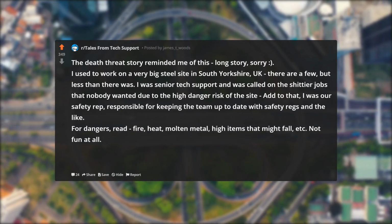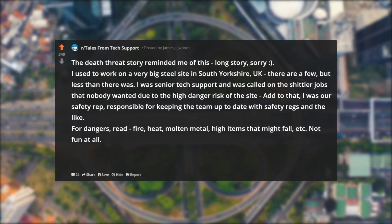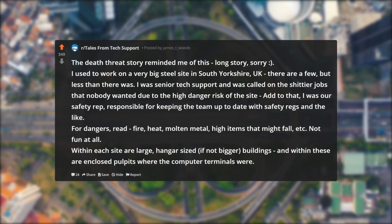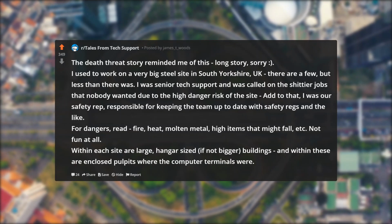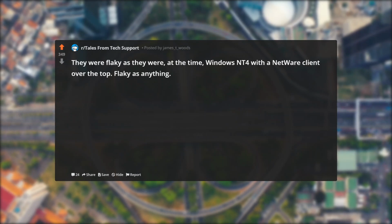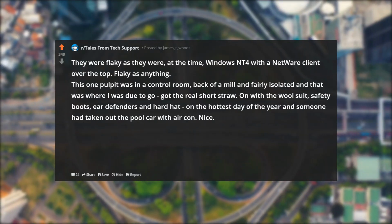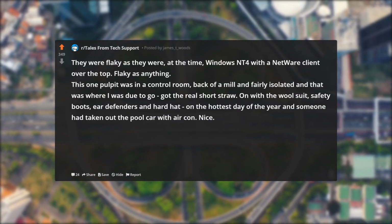For dangers, read fire, heat, molten metal, high items that might fall, etc. Not fun at all. Within each site are large, hangar-sized, if not bigger, buildings, and within these are enclosed pulpits where the computer terminals were. They were flaky, as they were, at the time, Windows NT 4 with a NetWare client over the top. Flaky as anything. This one pulpit was in a control room, back of a mill and fairly isolated, and that was where I was due to go. Got the real short straw.